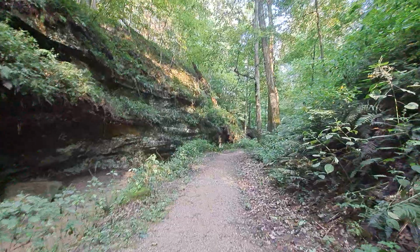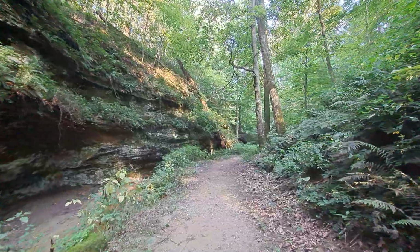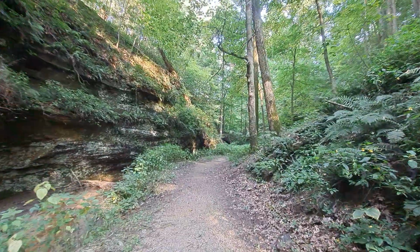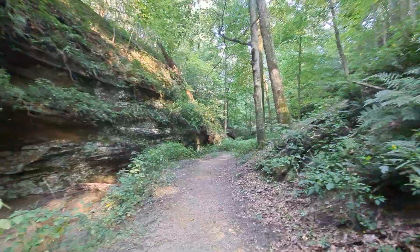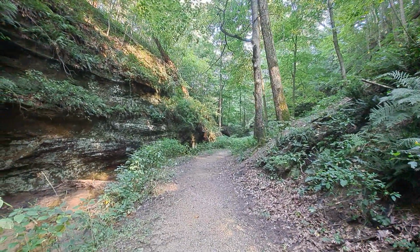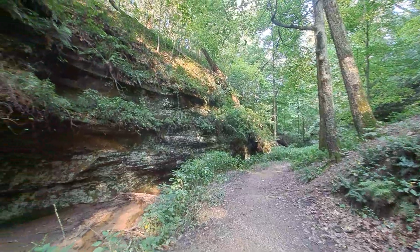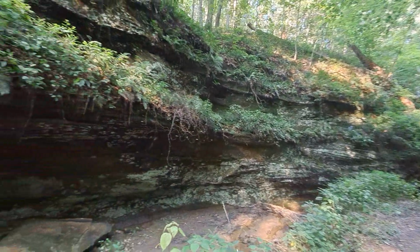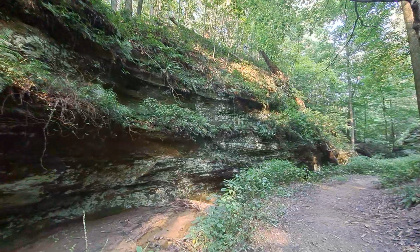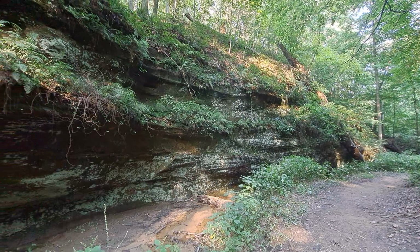Here we are, Wildcat Den State Park. Another jewel in the state of Iowa. We're near the town, as I mentioned before, of Muscatine, which is near the Mississippi River. And so that is how we have a bit of this geology here, mostly composed of dolostone, along with some combination of sandstone too.